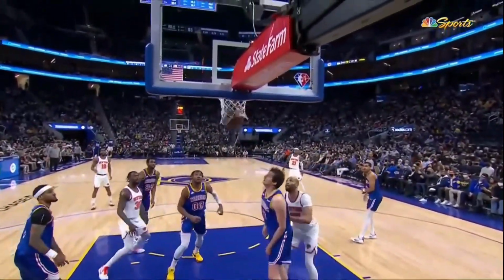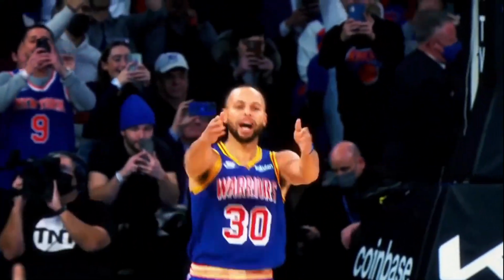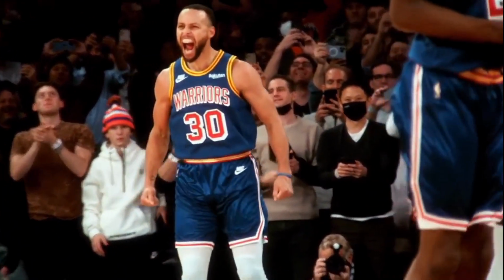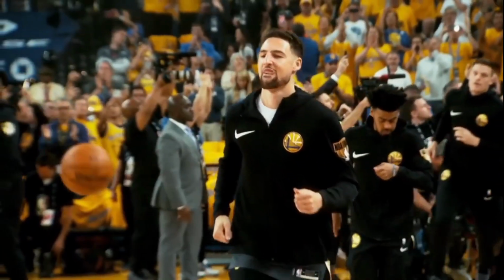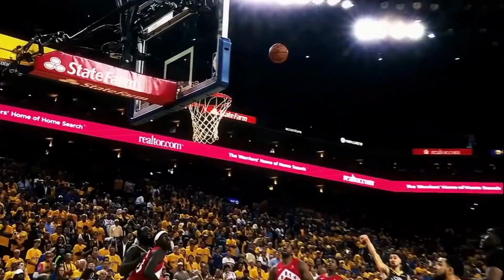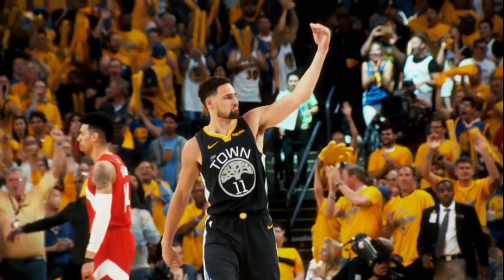Unfortunately, they could not stop him as the game went down to the wire and Klay was unable to hit a wide open two-pointer to tie the game. Next up is the Los Angeles Lakers on primetime Saturday, and I'm really excited for this one as the trade deadline finally passed and the rosters are set.